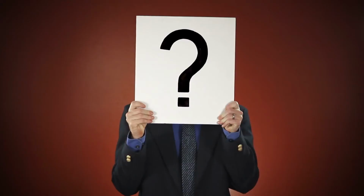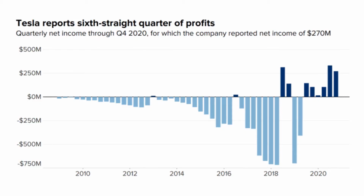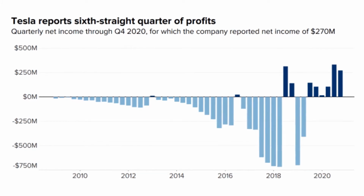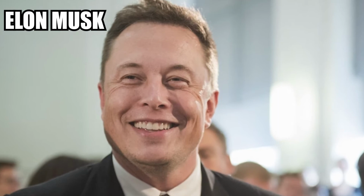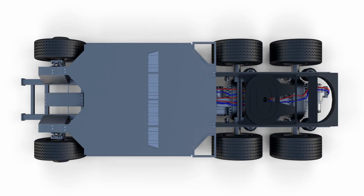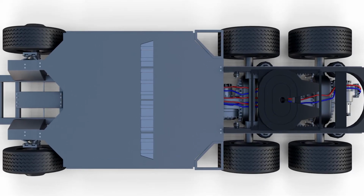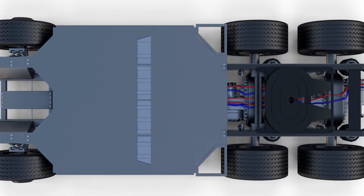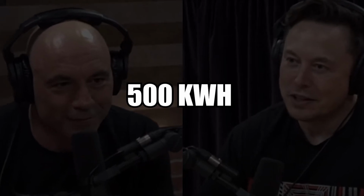Battery. While we don't know the size of the battery pack in the initial prototypes, at the Q4 2020 Tesla earnings call, the billionaire owner of Tesla, Elon Musk, announced that the semi-truck would run on 5 times more batteries than a normal Tesla car. That is a whopping number of batteries when you consider how many batteries that comes to in the long run. In a podcast with Joe Rogan, Elon Musk said that the Semi would be equipped with a 500 kilowatt-hour battery pack.